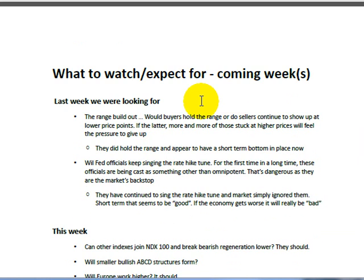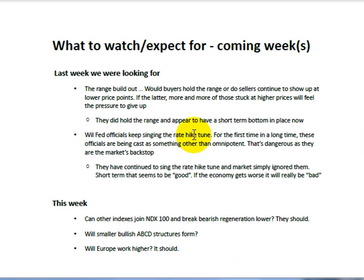What do I think we should be watching for? Well, last week we were looking to see if that range held. It did. We were also looking to see if the Fed kept talking about higher rates and putting pressure on the market. It did, yet the market started to get bought at the end of the week despite that, and also got bought in the face of bad economic data. Both Thursday and Friday on the employment number, they kept buying. So that tells me short term, this market wants to try and trade higher. And we were also looking at the Fed, and I already talked about that.